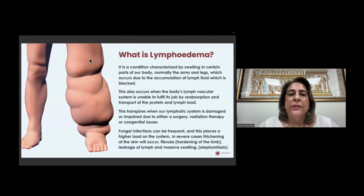So let's discuss what is lymphedema. I'm sure all of you know lymphedema. You may have seen it as well, treated it as well with different modalities. It's a condition characterized by swelling in certain parts of our body, especially the arms and the legs. If somebody's had their breast removed from a breast surgery because of cancer or lymph nodes, their arms are going to swell up, and the legs happen also due to many conditions, which we're going to discuss today.